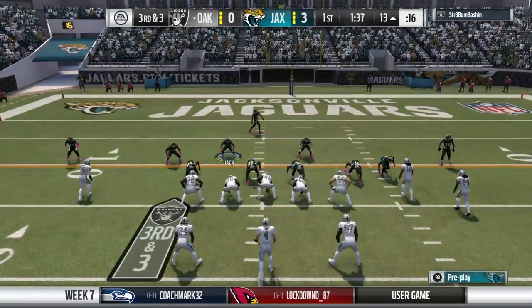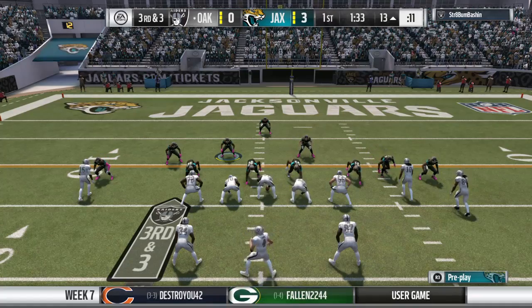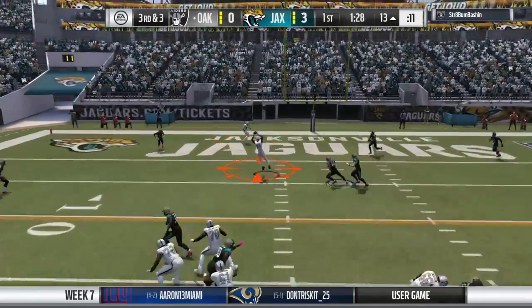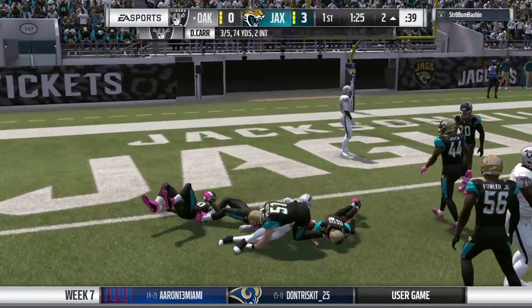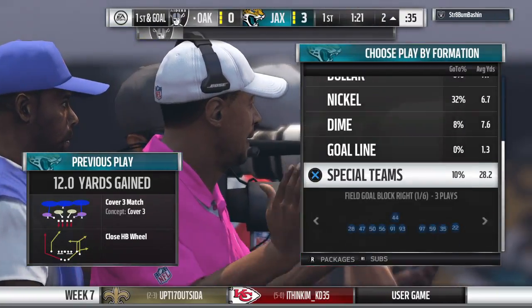Looking to jam the receivers at the line here. Press coverage look defensively. Carr going to try and throw on 3rd down. Throwing left side here, and it's complete. And he won't have the touchdown, but he will have the 1st down as he's tackled at the 2.